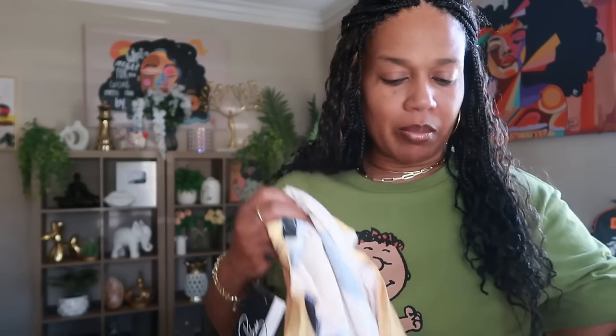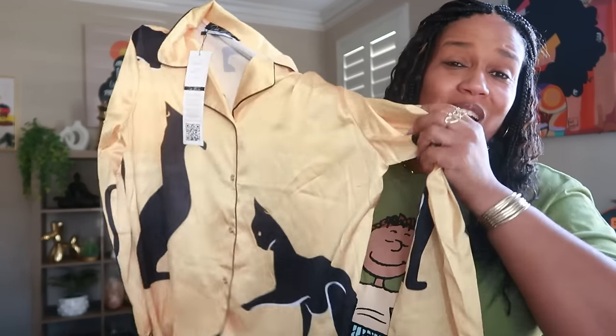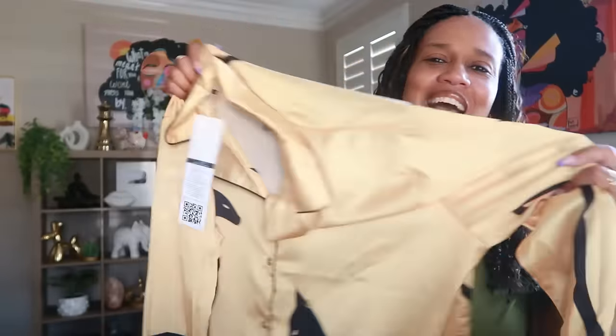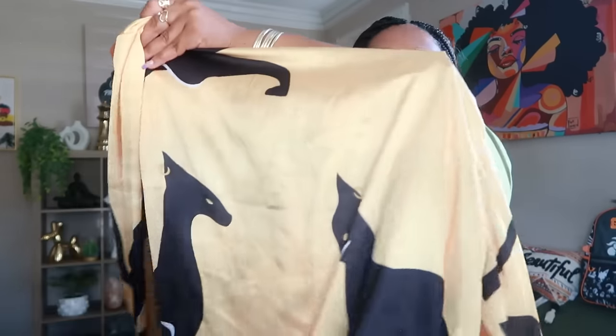Here's another pajama set that I ordered, I think I got this from TJ Maxx. I don't know what it is with these animals on satin pajamas, but I thought it was pretty. I love the yellow or the gold, and it has more cats on it. I did get this really, really oversized, because you guys know satin does not have any stretch to it at all. So I didn't want it fitting tight on me. I like to feel comfortable when I'm walking around the house. That's the back of it.